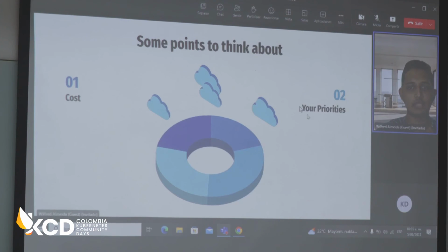Then your priorities. Based on your priorities, do you need the product up in the market immediately? So you need less time to market, or whether you need absolute reliability. You need full control of your application and your data. So in that case, you would build your own VM-based service. And if you have some sensitive data and you need to ensure complete privacy of the data, then you would need to set up something on-prem. You would have to start from your hardware and then go on deploying and building.